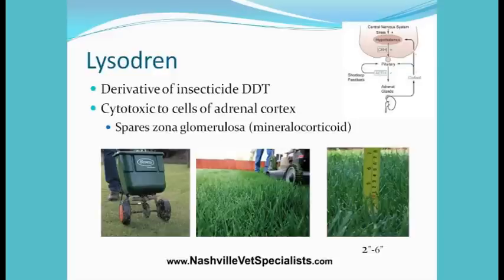Lysodren has been around for a long time, and it's still my first line of defense. It is a derivative of an insecticide, DDT, and it is cytotoxic to cells of the adrenal cortex, but it does seem to spare the glomerulosa, which produces the mineralocorticoids. Keep in mind that although a cytotoxic effect is present, there's probably some other adrenal inhibition, because sometimes you don't have cellular destruction, but it still seems to suppress the hormone. So we don't know the exact mechanism for all the things Lysodren does. There's definitely a cytotoxic component, but some of it is actually not cytotoxic.